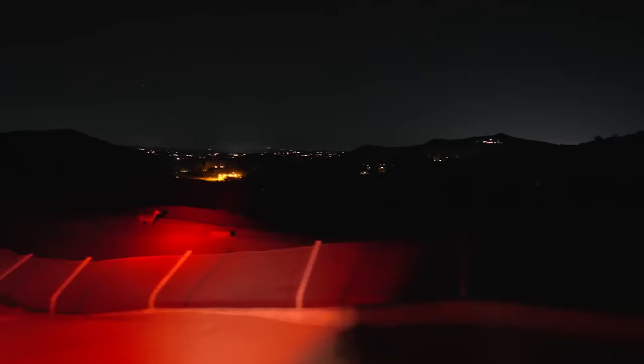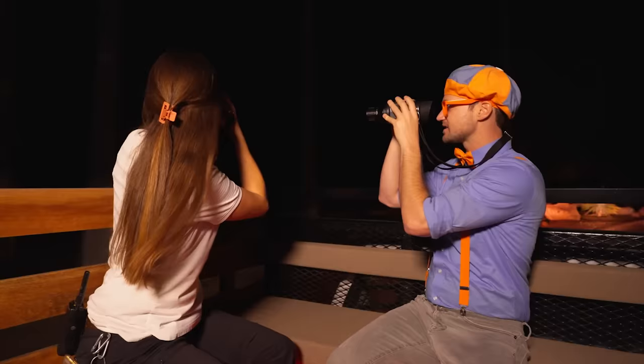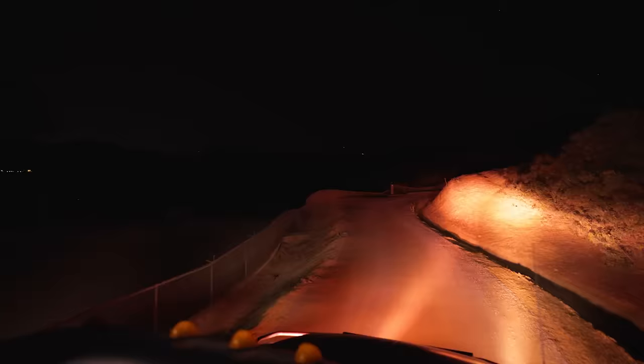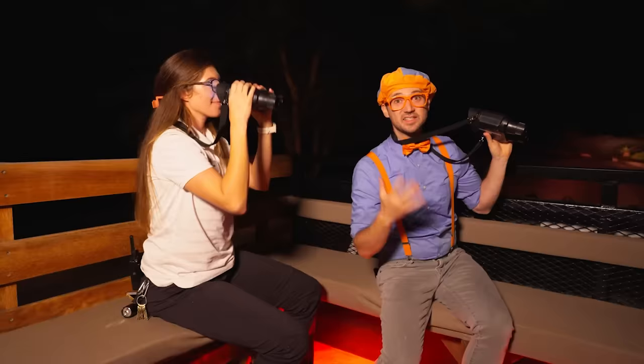Wow, this is so much fun. This is so cool how you can see through these things at night. Wow. Oh, so this has night vision and infrared? They have both. They help us see even better at night. Wow, cool. This is so cool being able to see at night. Yeah, some animals can see at night without these.